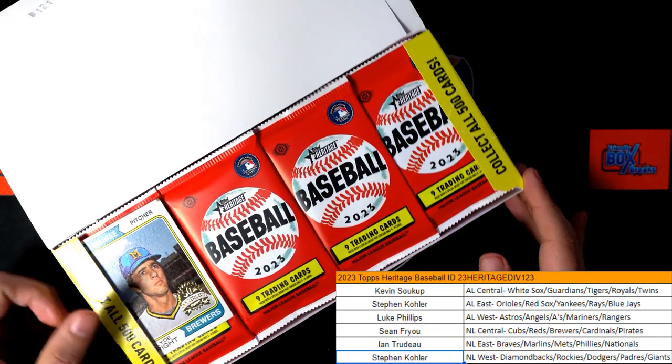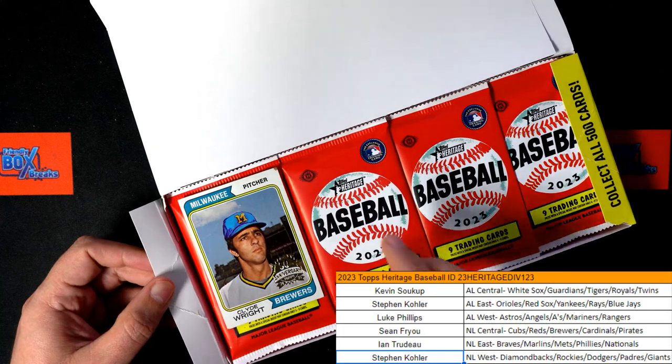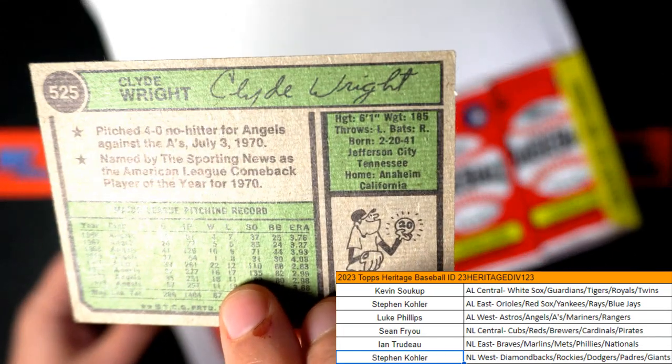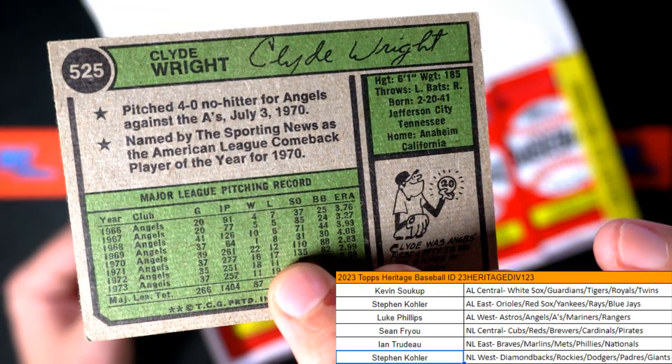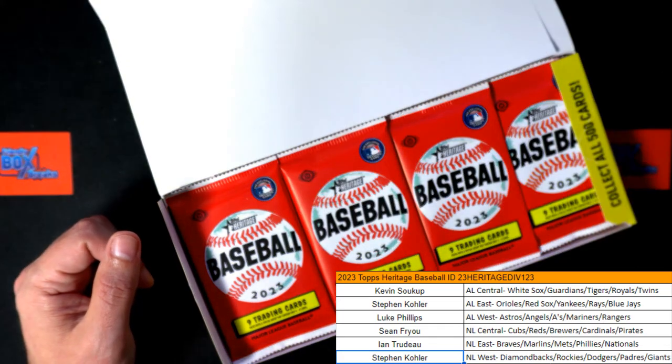Oh, look at that. We got a buyback card box topper. A Clyde Wright. Old school Brewers, Clyde Wright. Very cool. Milwaukee.